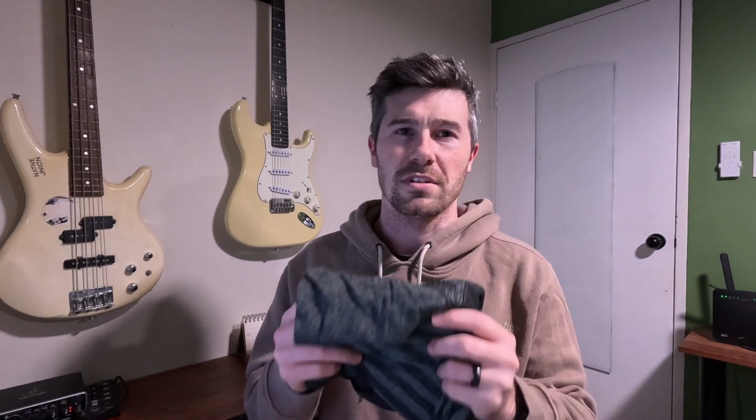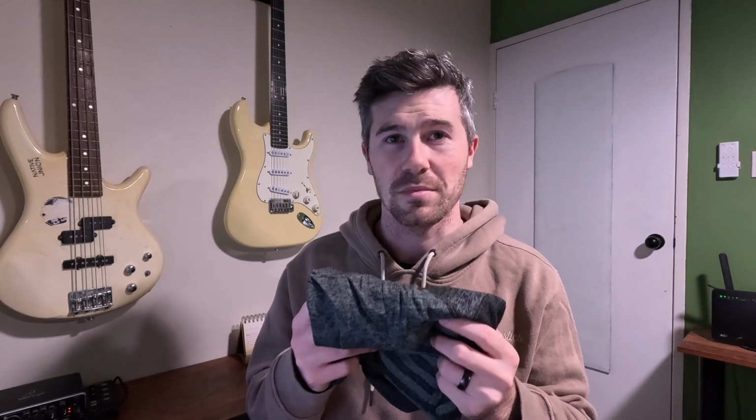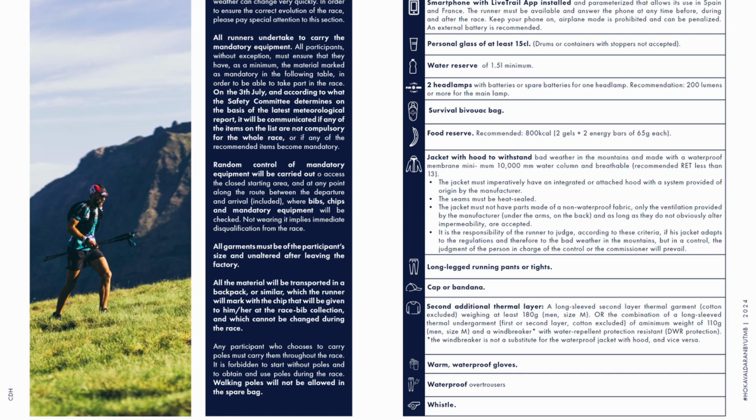I also need some long-legged running pants or tights, which I've got here from Kathmandu. A cap or a bandana, which I'm gonna bring probably a couple of these buffs, and a hat as well. Got a thermal top, which again I got from Decathlon. Some warm waterproof gloves. Got some waterproof trousers. And then the last thing on the list is a whistle, which I believe there's one attached to the running vest. So that'll be easy as well.